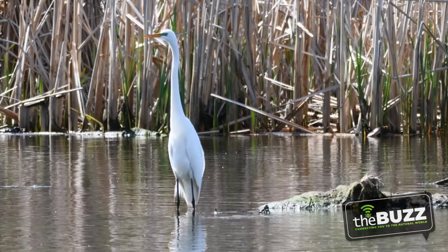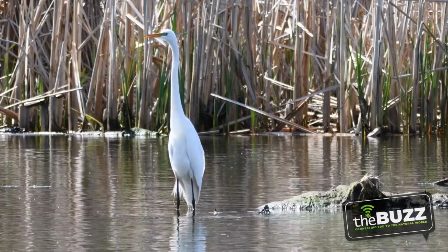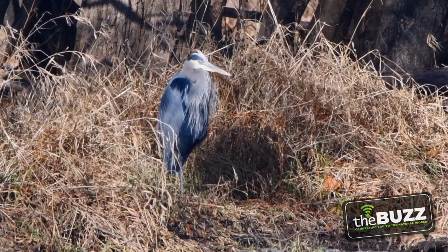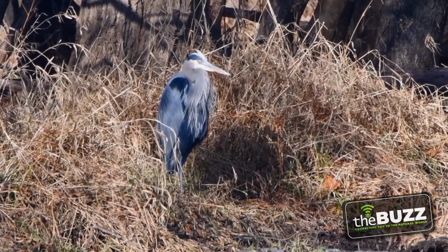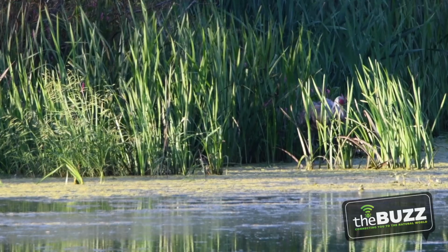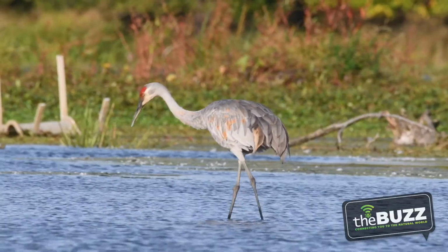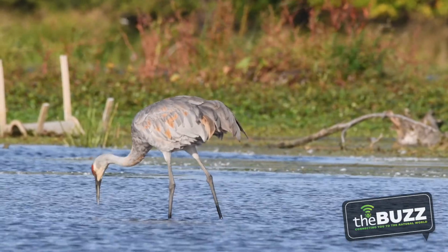Sandhill cranes sometimes get confused for egrets and herons, so let's break it down. First up, the egret, which is the smallest of the bunch, and they're all white. Then we have the heron, next in size, with a grayish body and a black eye stripe along its face. The sandhill cranes are 5 feet tall with a 6-foot wingspan. They have yellow eyes, a black bill, black legs and feet, with a grayish body.